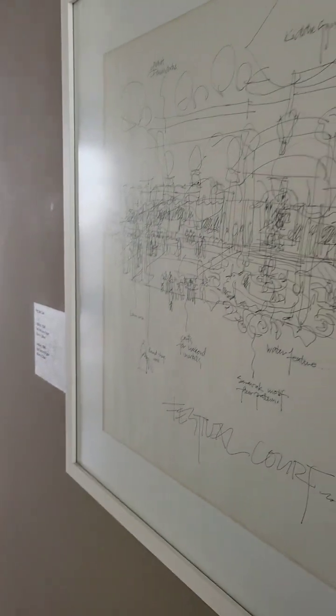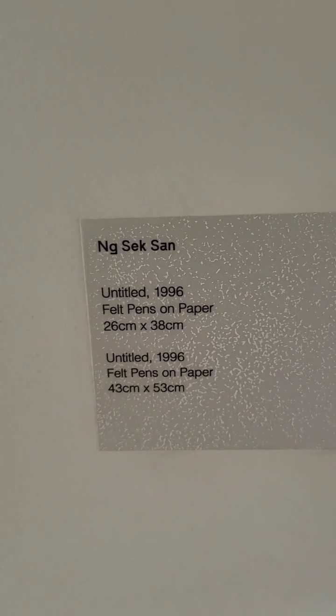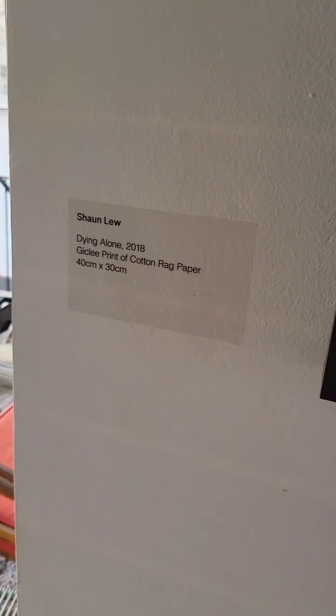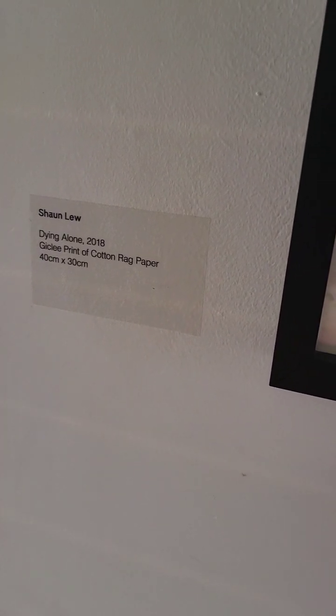And then these other pieces here on the wall. These are by Seksan, entitled Felt Pens on Paper, 1996. These pieces are not titled. That is the artist. And then let's look at this one with Sean Liu, Dying Alone, 2018. Kisley print on cotton bag paper, 40 centimeters by 30 centimeters.